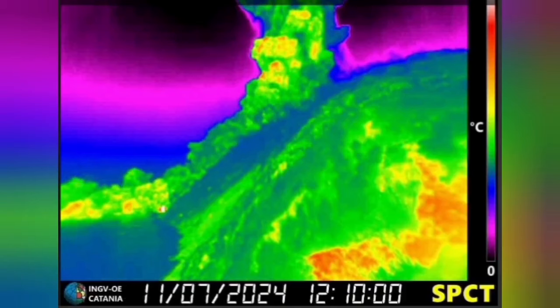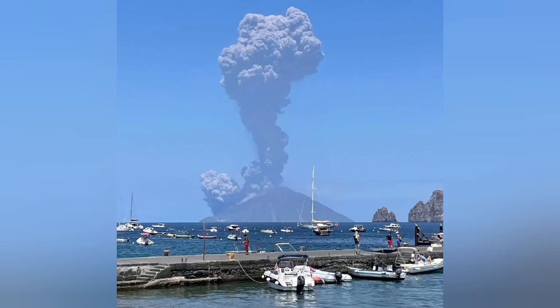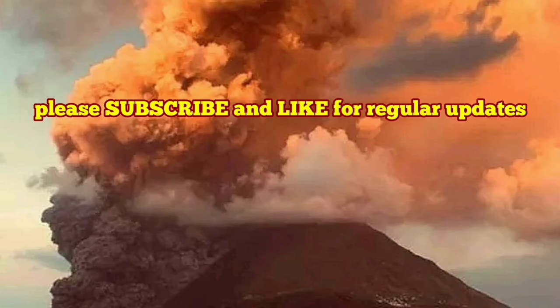And this is the National Institute of Geophysics and Volcanology of Italy, showing that from the ground, this is the 4 kilometer ash cloud we are seeing. It's a developing situation. I will keep you up to date about this.